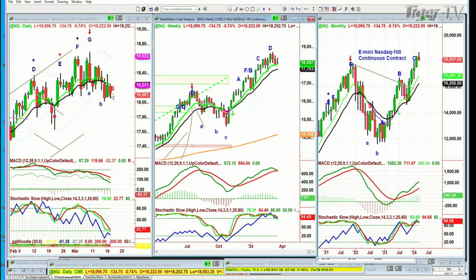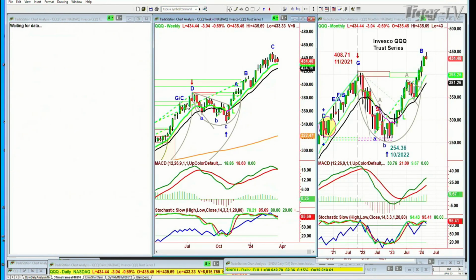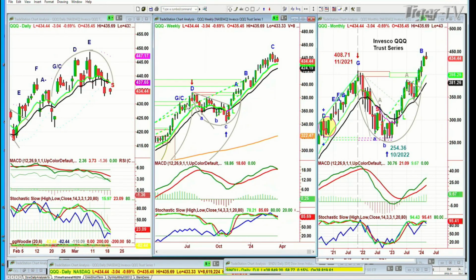As it stands right now, the E-mini NASDAQ 100 continuous contract is flashing very close to a sell signal. This is one of those cases where if it drops under 18,000, it'll immediately go from a sell signal upgraded to a sell mode. Hasn't done that yet. But the QQQ is the cash. That's really the instrument that we're basing it on. So at this particular point, that's the one that we have to watch closely.